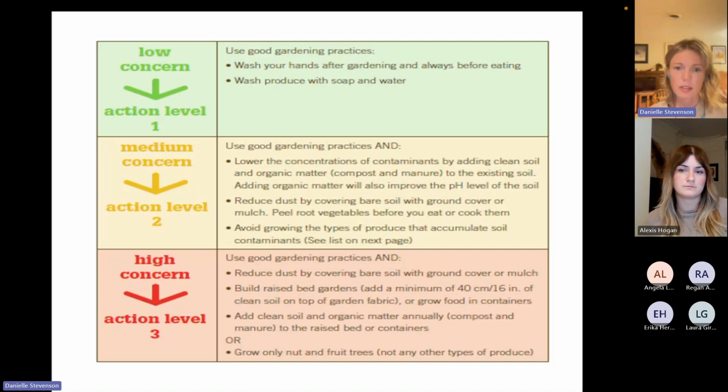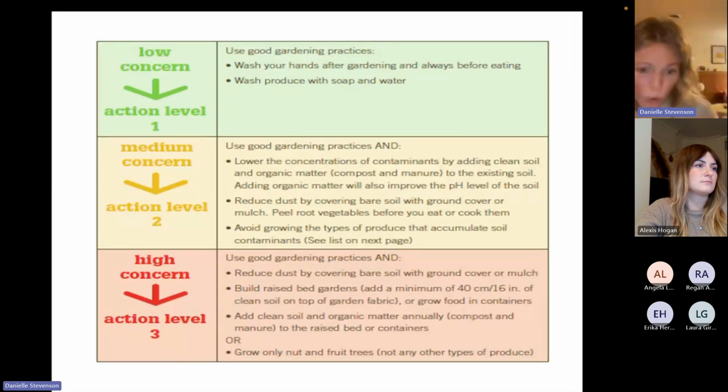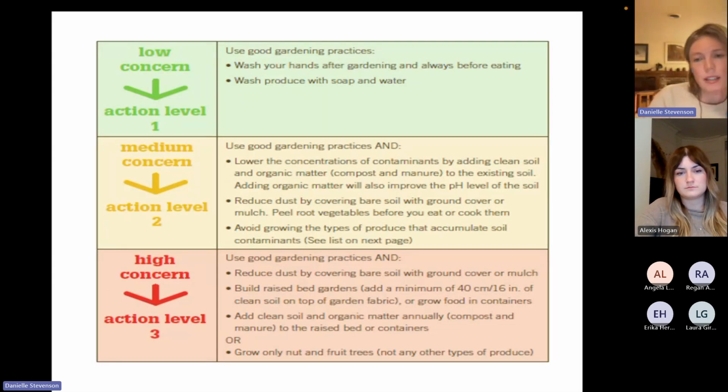You can also grow in containers. And then you want to be adding clean soil, or compost and organic matter, at least annually. Compost, manure. Many of you probably follow these practices anyways, just for a healthy garden, but they're also good for minimizing exposure to heavy metals in soils. Or again, if you're at a high concern level for your site, you might consider growing only nut and fruit trees. And we'll explain why in a minute, I think next. Actually, that's a few slides later.